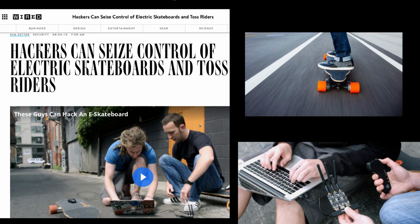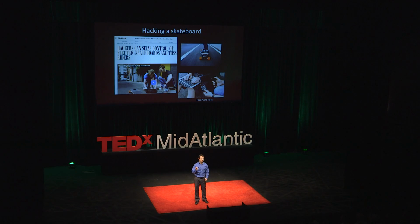The first one is called the faceplant attack. There's an electronic skateboard that has a controller that you hold in your hand. It's got a Bluetooth connection, and it's kind of cool. You can go up to 20 miles an hour on this thing, and you can even configure it to go faster, but that's the default maximum speed. And it can go forwards or backwards, etc.